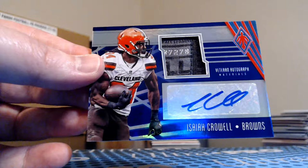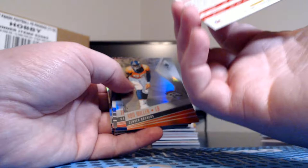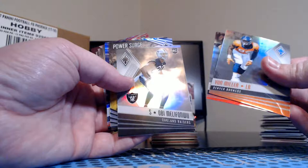Isaiah Crowell, 101, second 101 in this case. Right behind that, we have a numbered Tom Brady. That one is 35 of 299. Von Miller, Travis Kelce, and non-numbered Obi Melifonwu rookies.